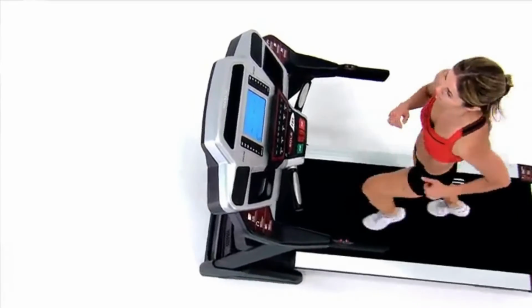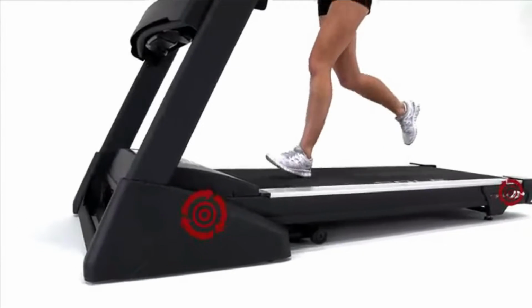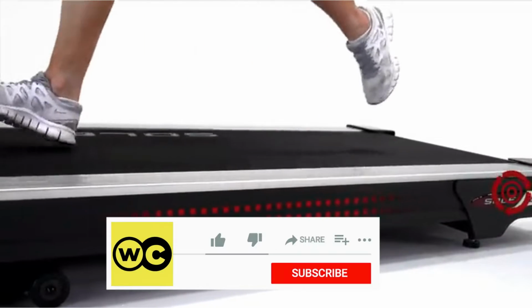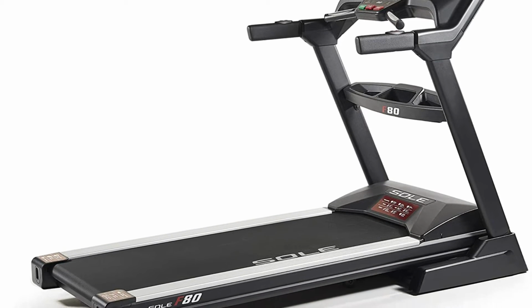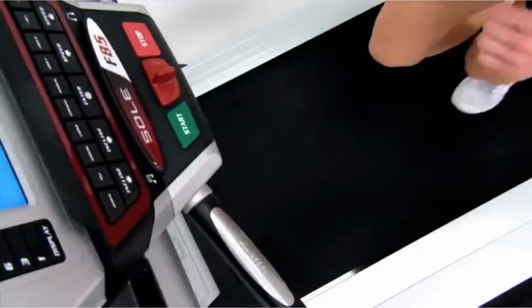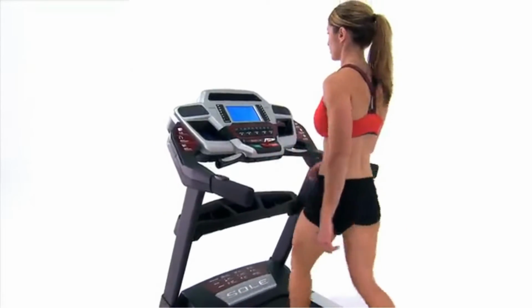Treadmill users are familiar with the Sole F80, which has consistently outstanding ratings across all categories. The machine has a maximum user weight of 375 pounds, comes with a rock-solid guarantee, and Sole has a reputation for service, which is great news for large families or individuals with guests. The Cushion Flex Whisper Deck, which lowers joint impact by 40%, is also a huge plus. It's easy to see why the Sole F80 made it onto our list of the best home treadmills for 2021.